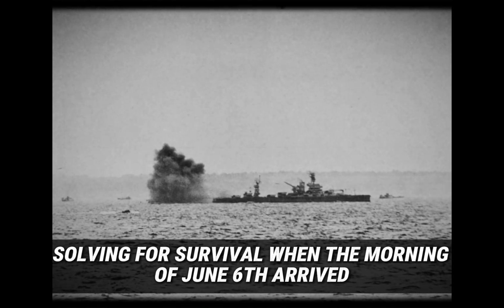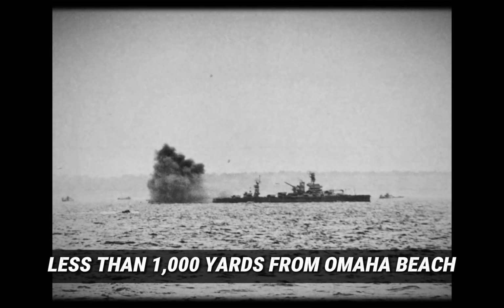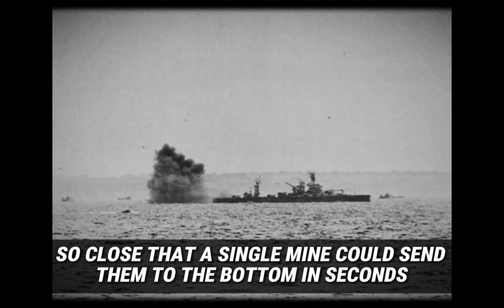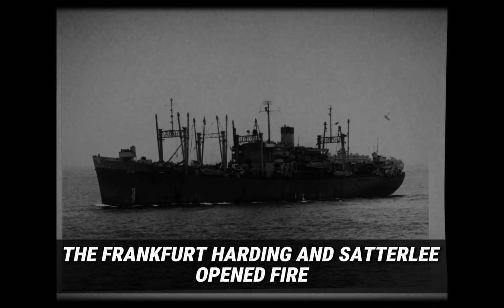When the morning of June 6th arrived, the destroyers took up positions less than 1,000 yards from Omaha Beach, so close they could see the terror and confusion on shore. So close that a single mine could send them to the bottom in seconds. The Frankfurt, Harding, and Satterlee opened fire.